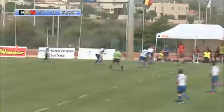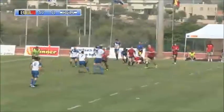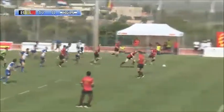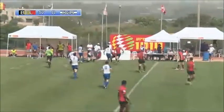And they're going to try to slow down the game. They have to slow down Belgium. There we go. Player runs down the side. Look, waiting for support. Very nice. Passing the ball out and spreading along the field. Very well passed by Belgium. Not looking for the counter.